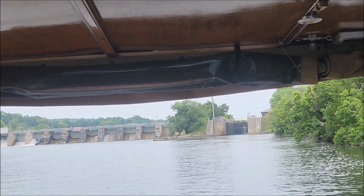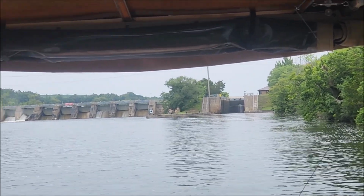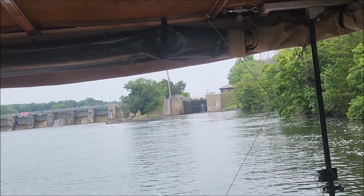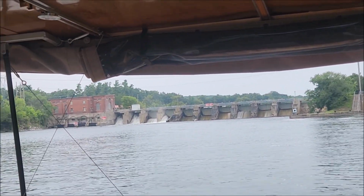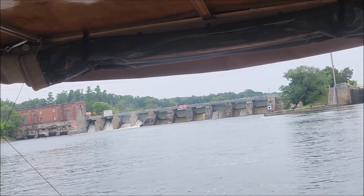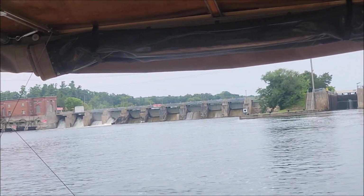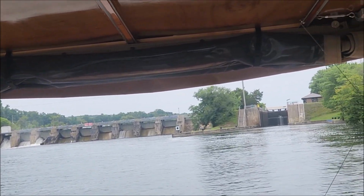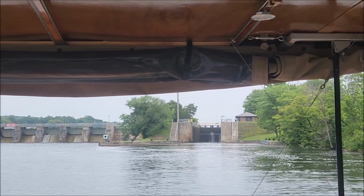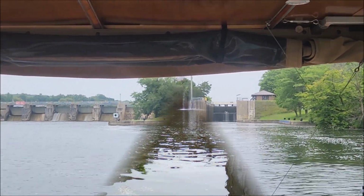And lock 2 is open and ready for me. That's great. Going underneath the bridge here, a little bit noisy. Quite a large power electric station over there. A lot of them along the Trent Severn. You'll see a lot of these little generating stations. Anyways, get ready for entering lock 2.